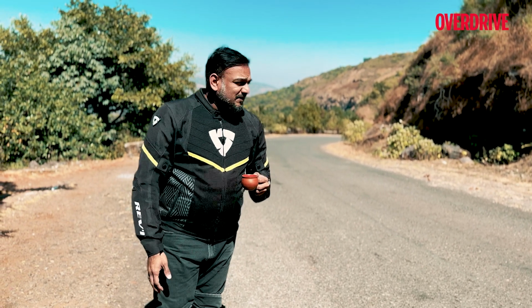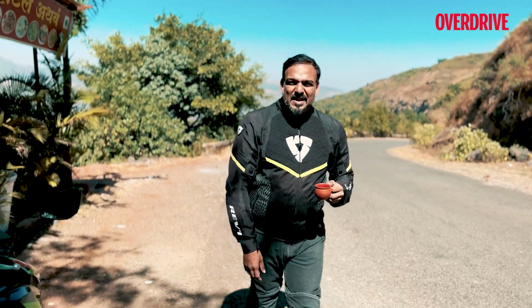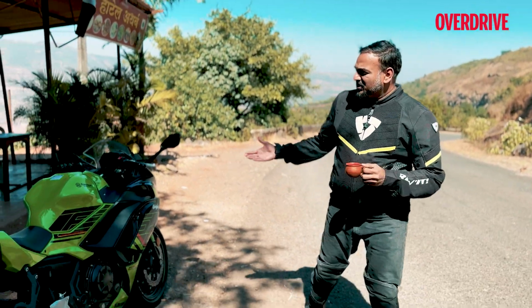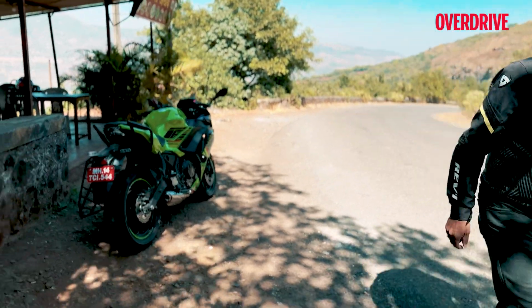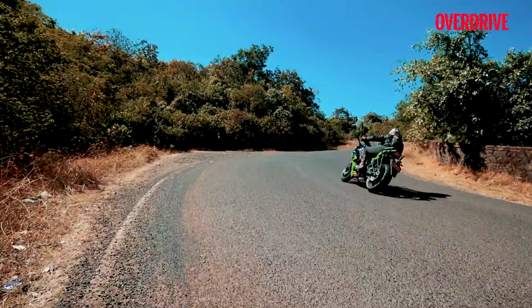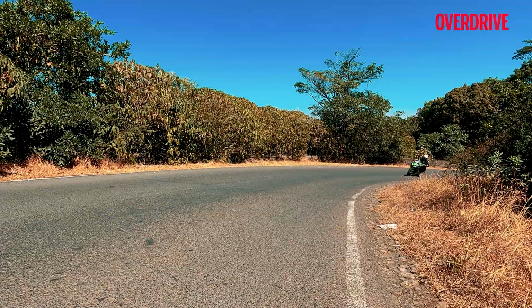Years have passed, the roads have clearly degraded, but the Ninja 650, oh, that's grown. And how it's become such a brilliant motorcycle now. Let's take a look. Simply look at the confidence with which she enters these corners.